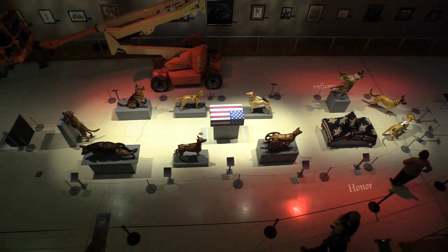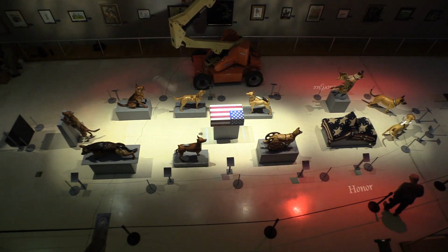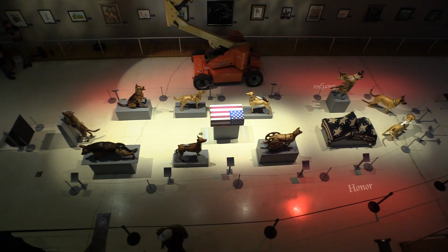And I think that the museum is a lot about wings. I do have a couple of dogs here that have wings on their back as well.